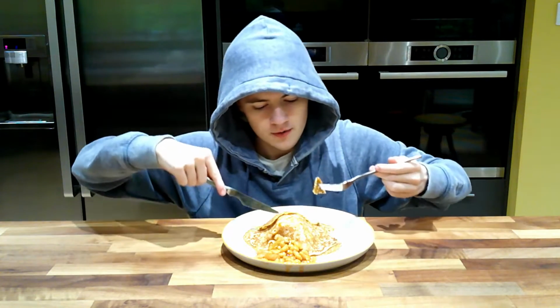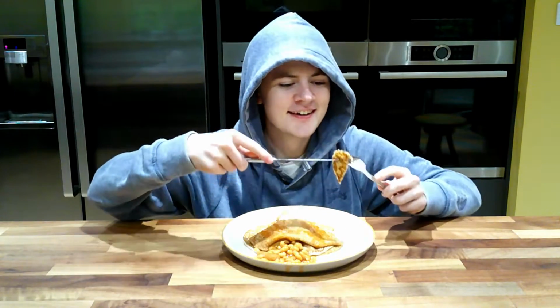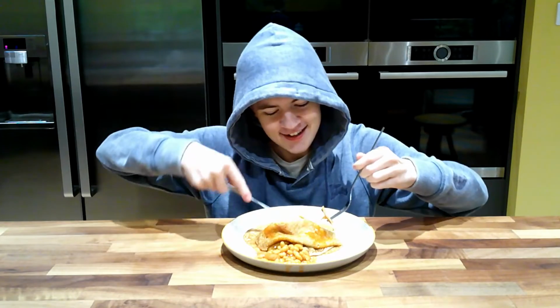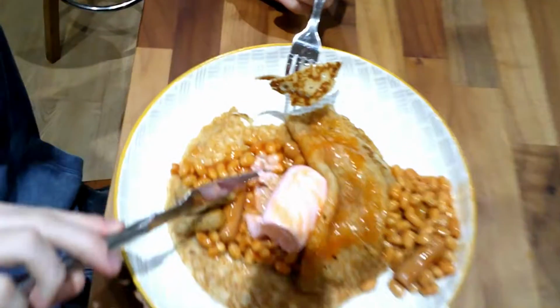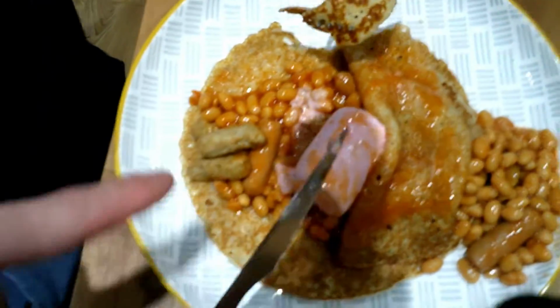And now have some bean covered marshmallow with that. You've got to have some bean covered marshmallow. This is going to be disgusting. Okay. You've got to have... Oh my god! It's melted into the bean juice. It's melted into the bean juice. You've got to have some of that.